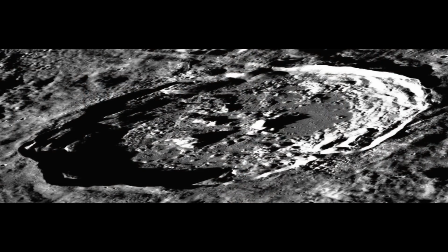It's inside a large crater near the north pole of the moon. The crater is called Philolaus Crater. It's named after the Greek philosopher Philolaus, who was actually the first to propose that the Earth might not be at the center of the universe. Anyway, let's talk more about why this site is so exciting.